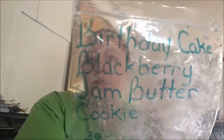I finished the last bit of the birthday cake blackberry jam butter cookie from Sassy Girl Aroma, and that was yummy. I would say I probably got a good 5 hours out of it, and it was probably about a 6 or 7 throw.